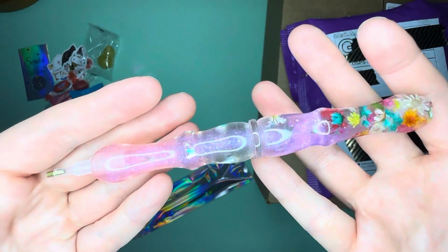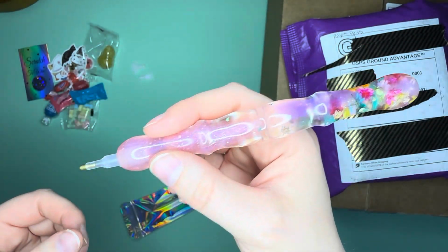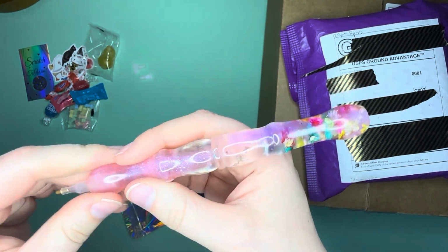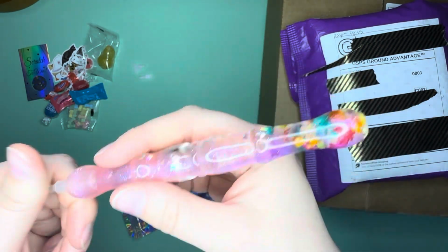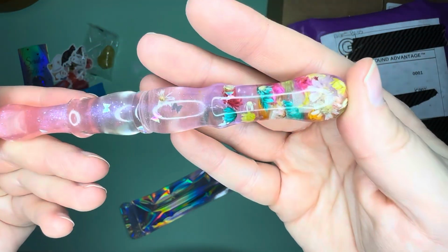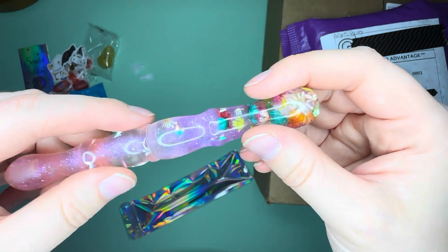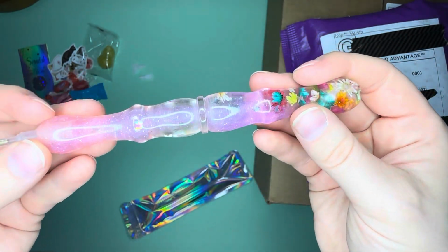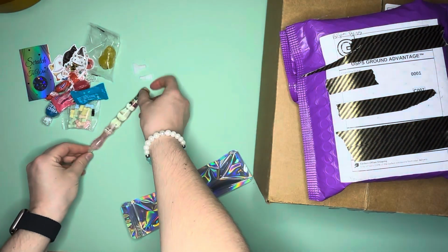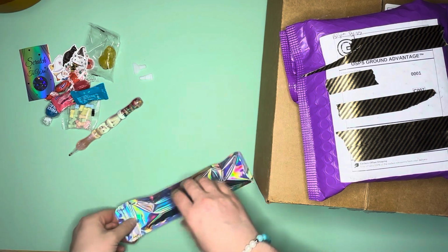But for half off the price of a pen that's absolutely gorgeous, if nothing else, I can still use the one side of the pen, whether I use it as a single placer or a multi-placer. If nothing else, there's still one side of the pen that's 100% usable, and it's a gorgeous pen. I have become so totally obsessed with these flower-filled pens, and with such a good discount, I could not pass up that beautiful pen. So that was pen number 1.